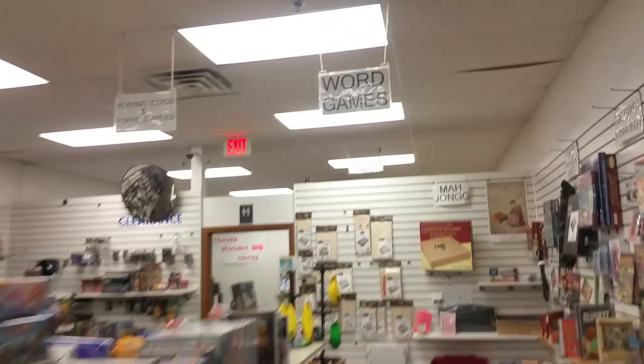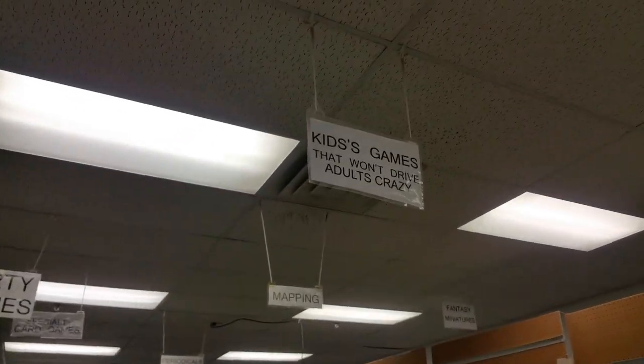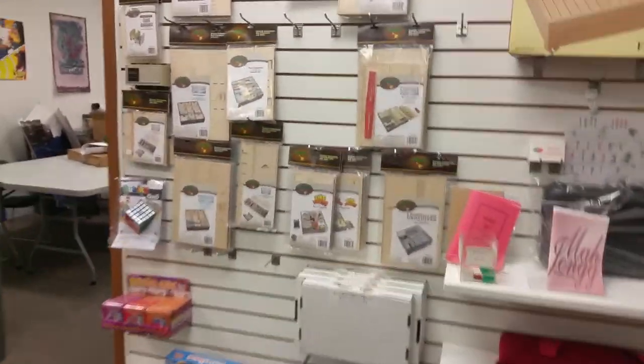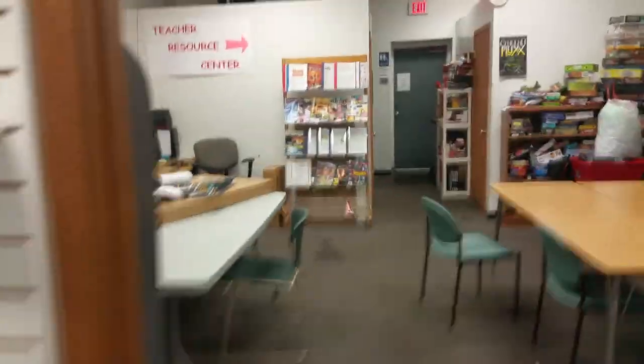And I love these little signs they have. They actually tell you what you're looking at in terms of word games, playing kids games that won't drive adults crazy, things like that. It's very easy to navigate. Work our way back here. Broken Token, we love these guys, making all sorts of wonderful inserts. Still more gaming space back there, and demo piles. And then of course they got their minis.